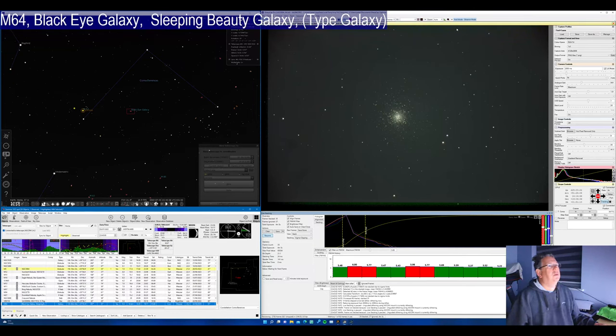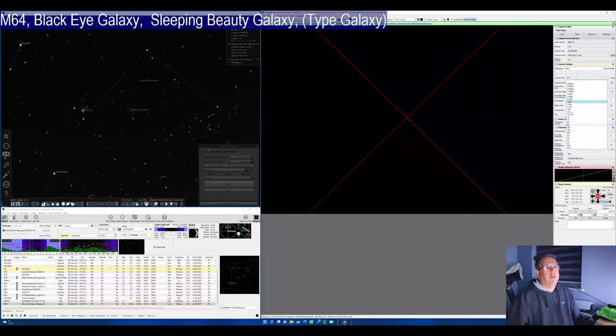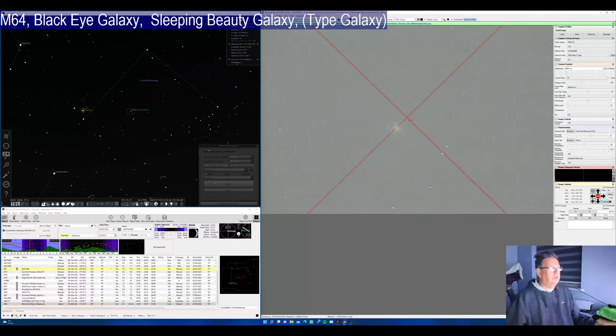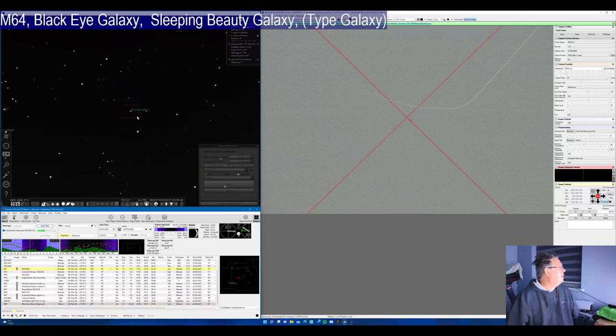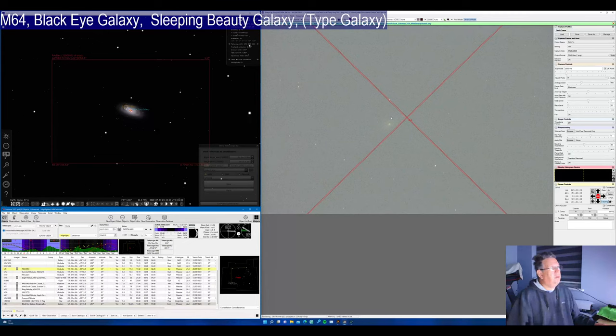So what I would do is I'll come into fine mode, change my exposure back down to 2 seconds or something, stretch the image. We need to write a script that does all of this rather than just a bit of it. And let's slew to the Black Eye Galaxy. And there we go. And let's go in a bit. And we've arrived, and there is the Black Eye Galaxy. Come in a bit further.